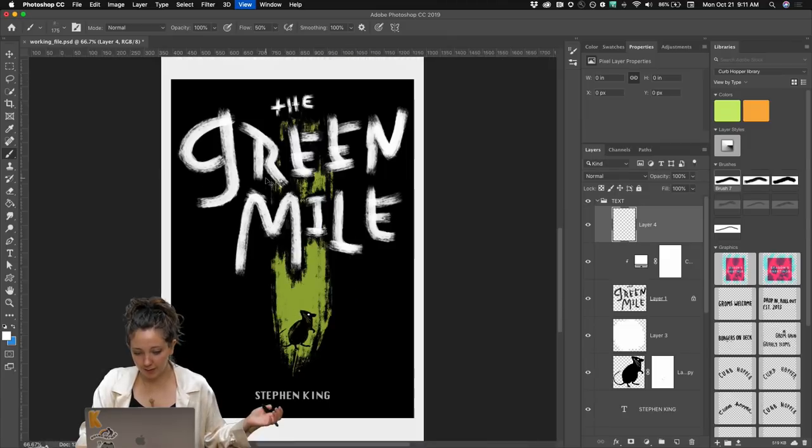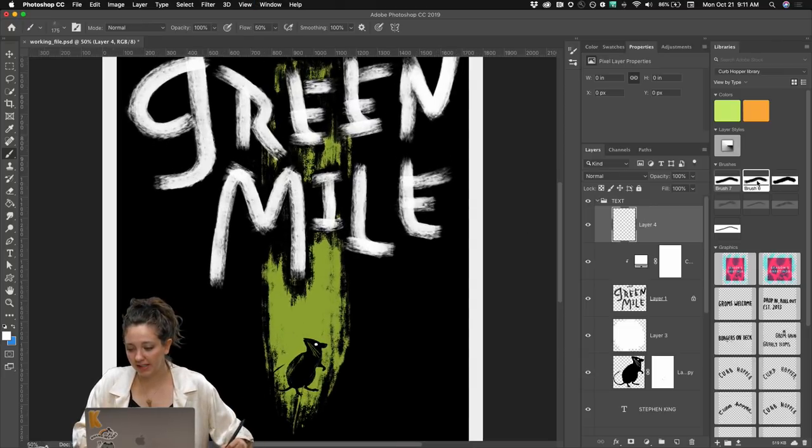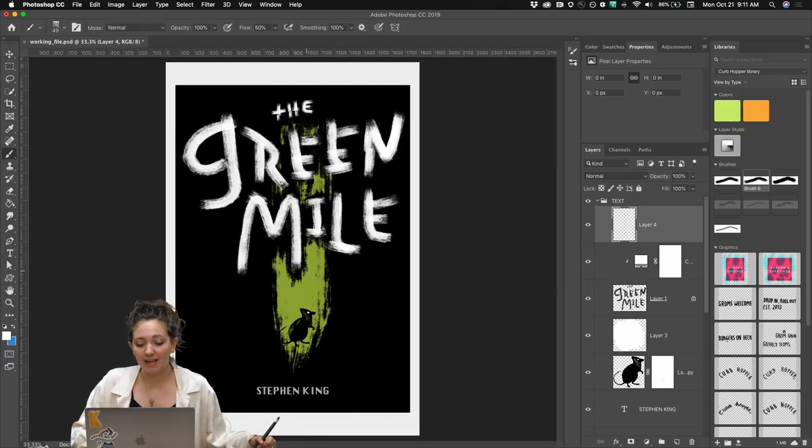Okay, so as you can see, I hand lettered the green mile here with a brush that I've made previously. I made a couple little tweaks to it. And then I came in and used one of Kyle's wonderful brushes. I think it was the Deliciously Dry brush to do this really cool green mile symbol.